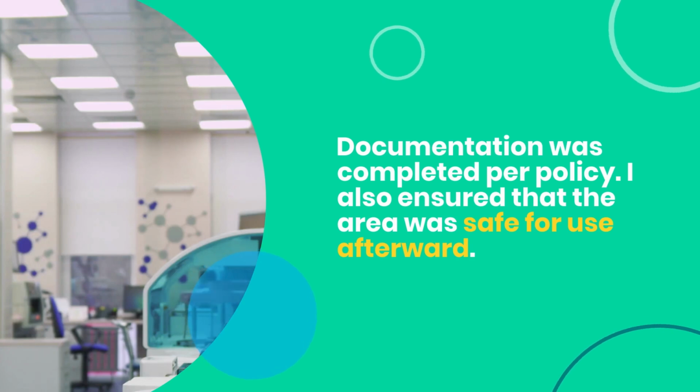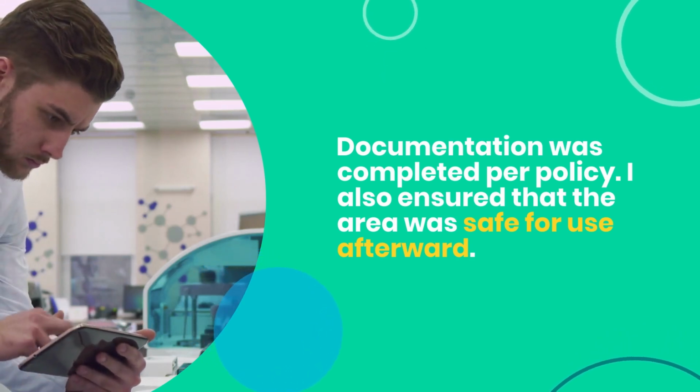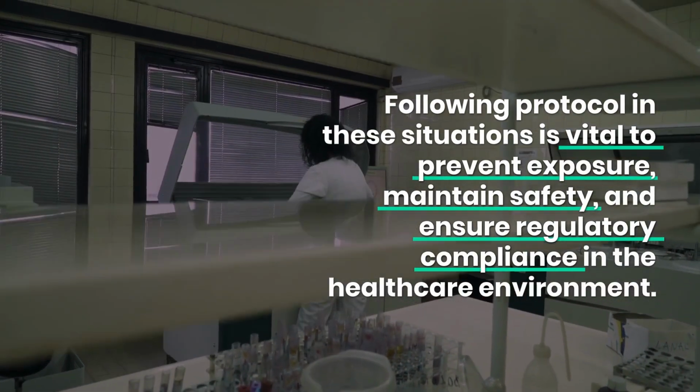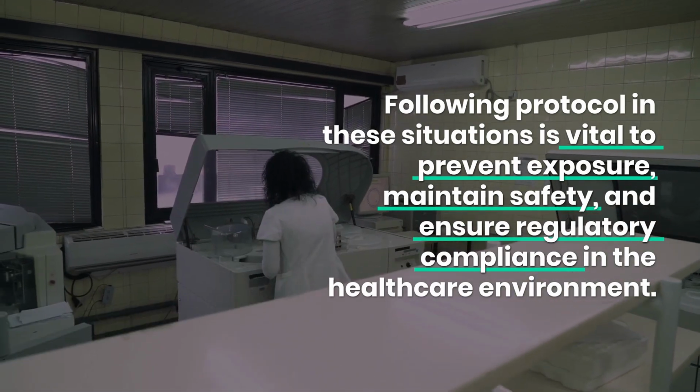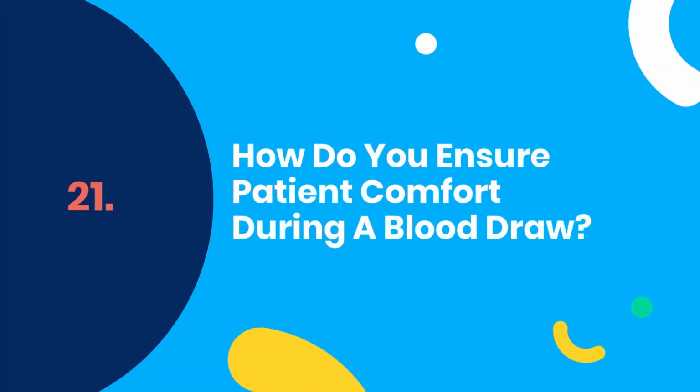Documentation was completed per policy. I also ensured that the area was safe for use afterward. Following protocol in these situations is vital to prevent exposure, maintain safety, and ensure regulatory compliance in a healthcare environment. 21. How do you ensure patient comfort during a blood draw?